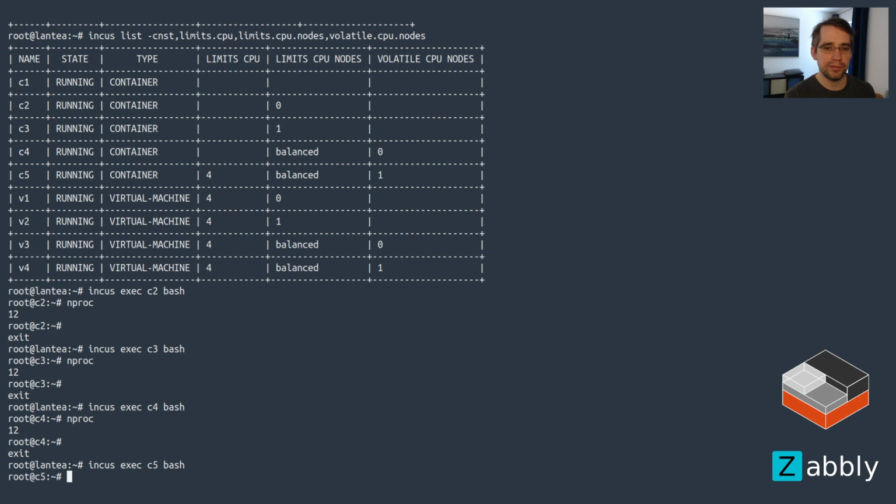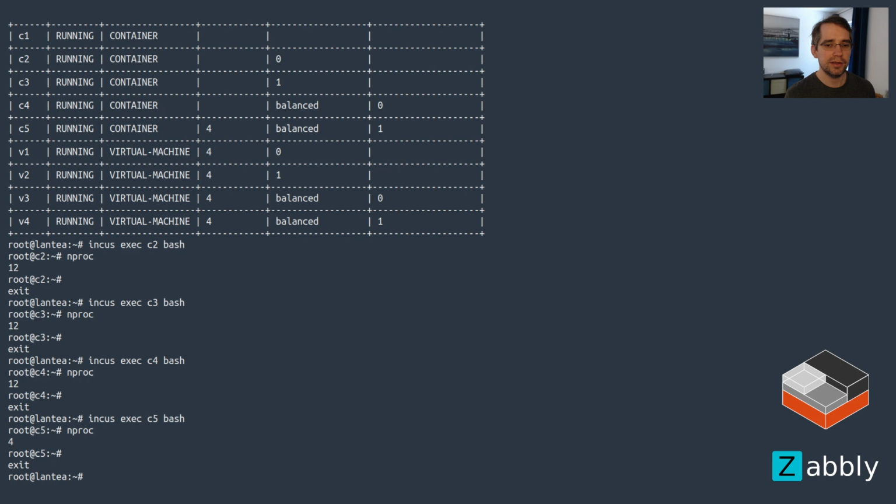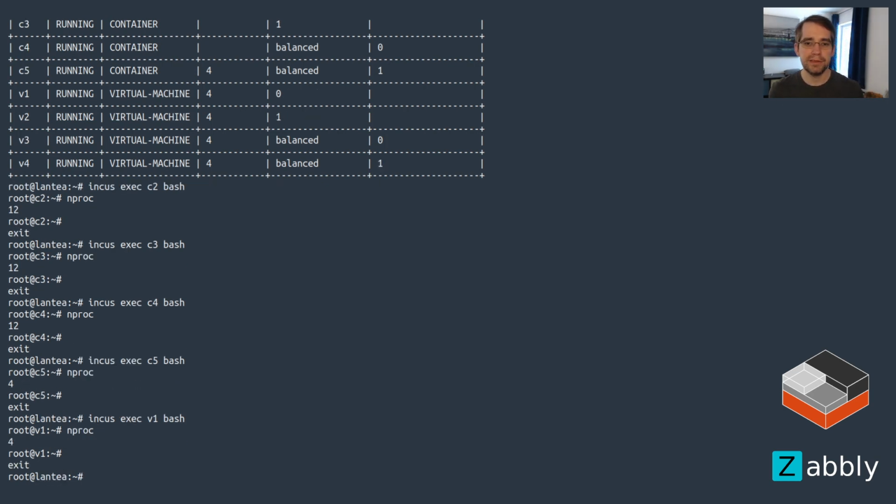And if we go look at the last one, this one is not only limited to a NUMA node, but limited to 4 CPUs, or 4 threads, within that NUMA node. So that's all applied there. On the VM side, nothing is visible inside the VM, really. If we go in there, we're going to see a normal 4 CPUs, nothing weird. You can't tell from within the VM what's going on.